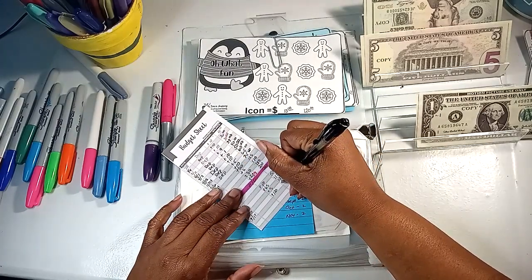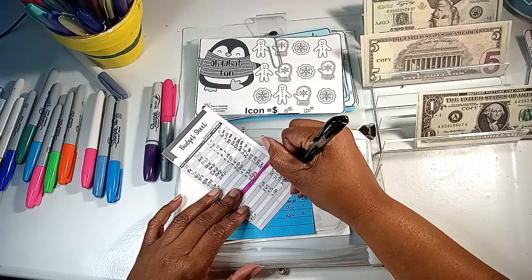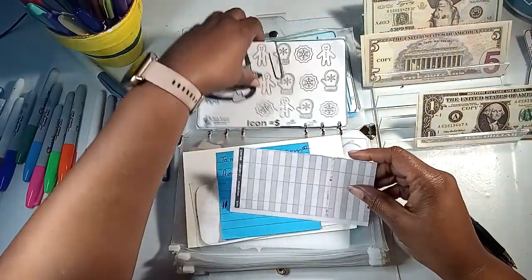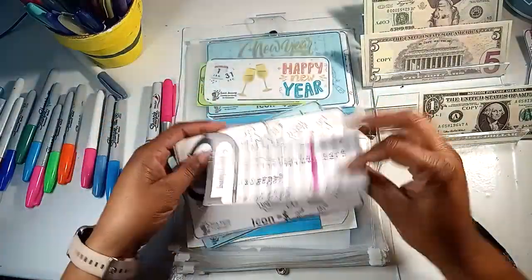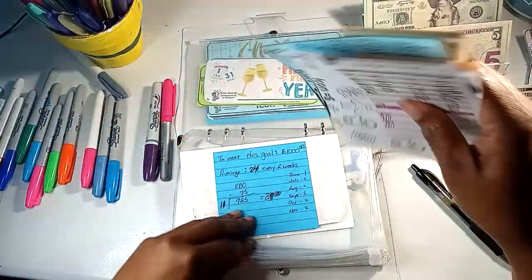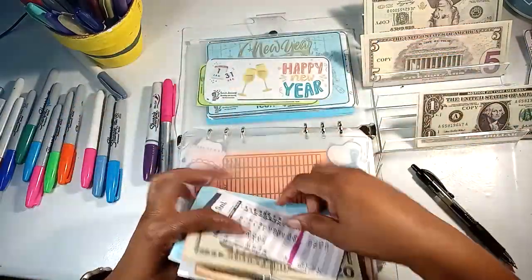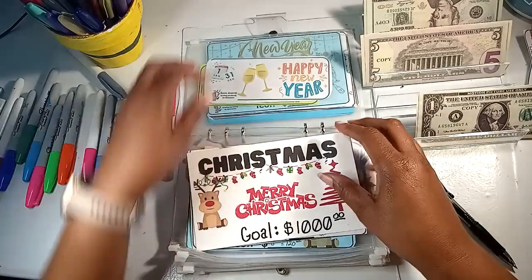So that brings us up to $240. And that gets us a quarter of the way there. And I will go through and color all of these off camera and at my leisure.